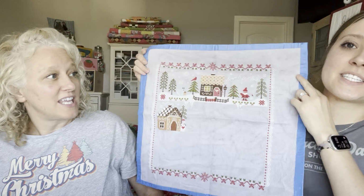So this is fabric I dyed. I do know that. It's 14 count, I think. Did you find it when you sorted these? So I have 4 of the blocks done. And I have 5 left.